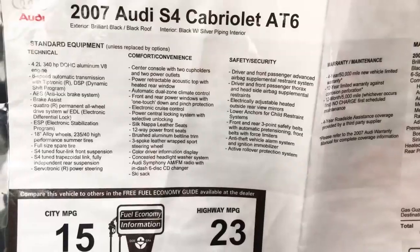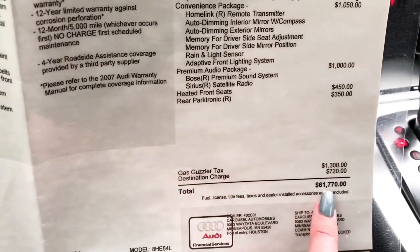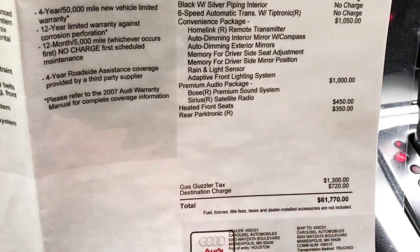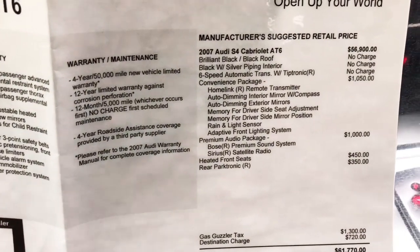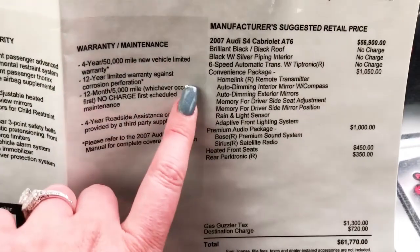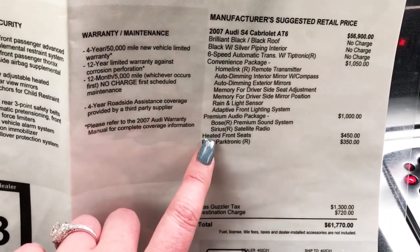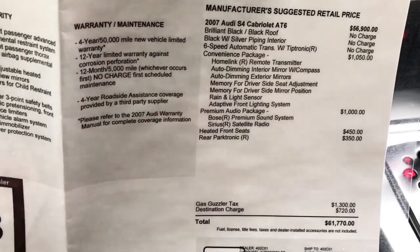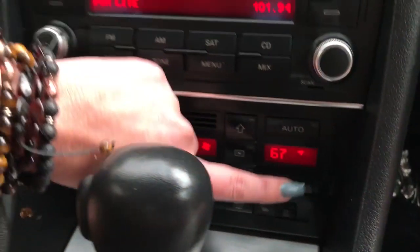There we go. Check out this window sticker. So we have an original MSRP of $61,770. So a very high window sticker, especially for 2007. And you can see some of the options here is the convenience package, the premium audio package, which is the Bose system, surround sound, satellite, and your heated front seats. So you do have your heated front seat options. Those are right here. And so there's your heated seat for the passenger as well.